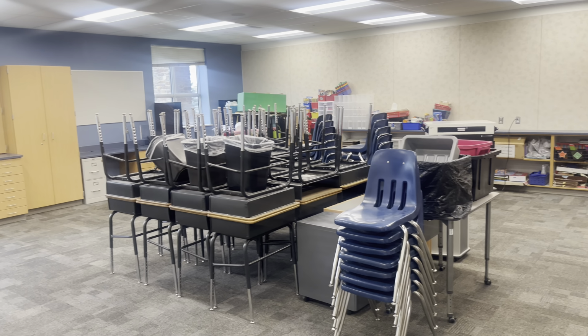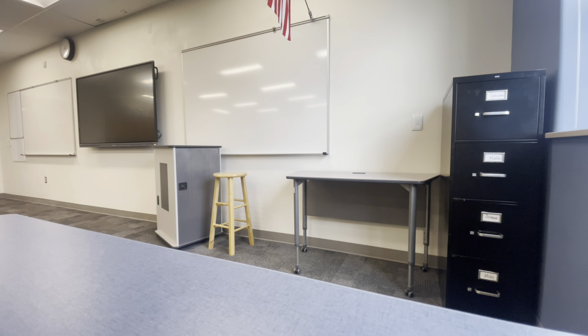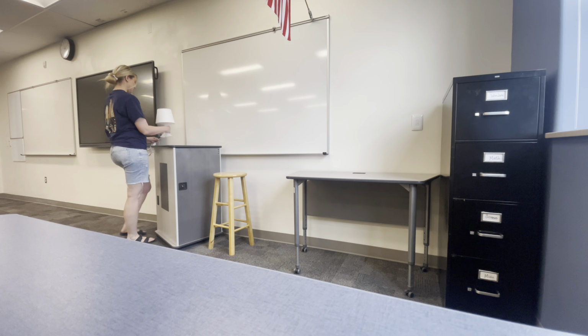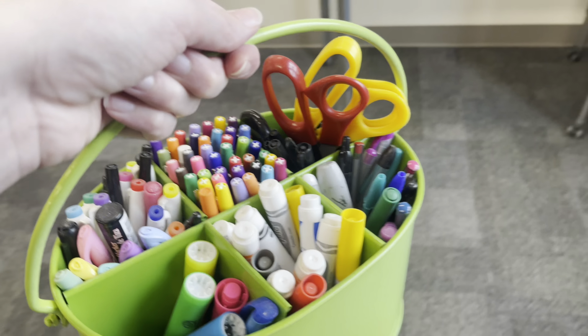In the back of the room, you'll see a bunch of stuff I moved from my last classroom at the end of last year. And the first step I decided was just to unpack some of that, like the key items, the items I knew exactly where they would go. I decided to start with that.